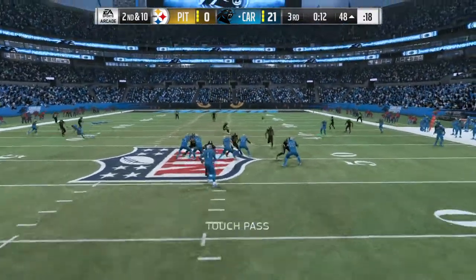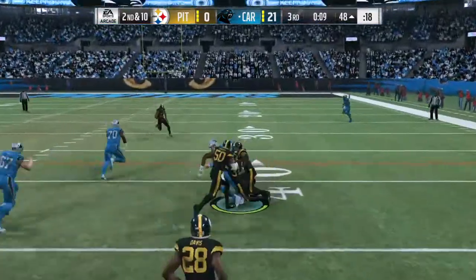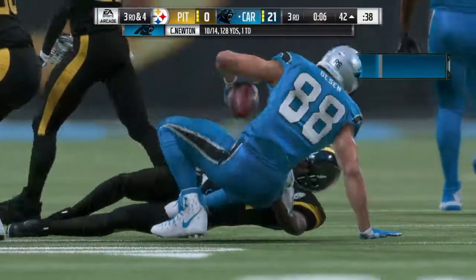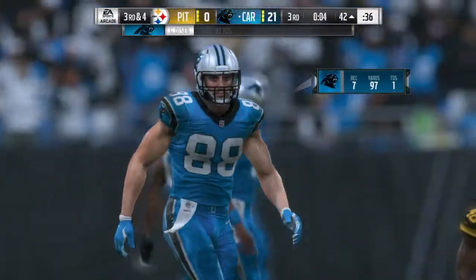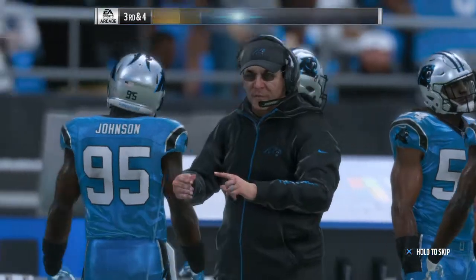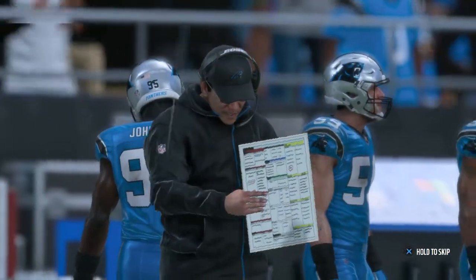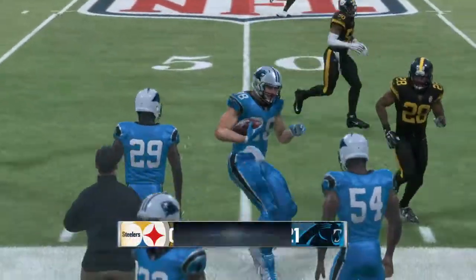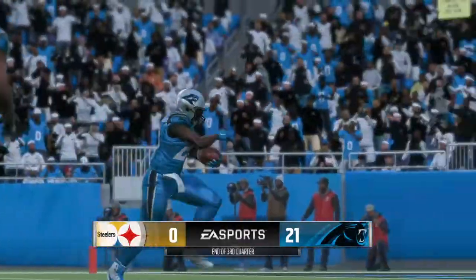On 2nd and 10, Newton. And he comes back with one complete. And this time he's able to take it down to the 42. 6 yards is the pickup, and that'll lead to a 3rd down. Let's not quibble about the game there on 2nd down. That was a positive play because that was a take-what-you-can-get situation. Got out to the tight end. Now it gives a much better opportunity to convert on 3rd down.